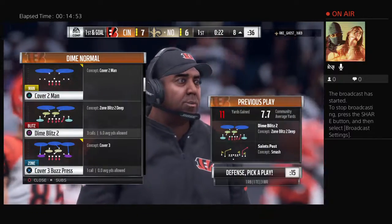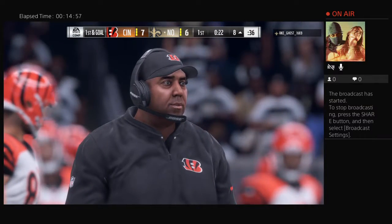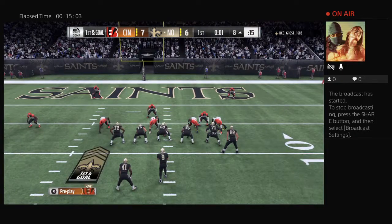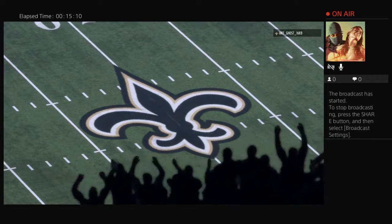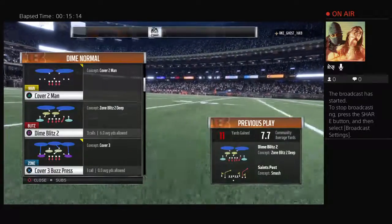More on that one and another first down. With Charles Davis, I'm Brandon Gaudin. It's Saints football to begin quarter number 2, and they've got it here with a first down.